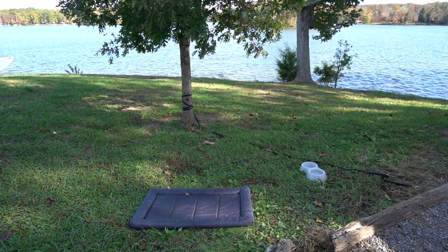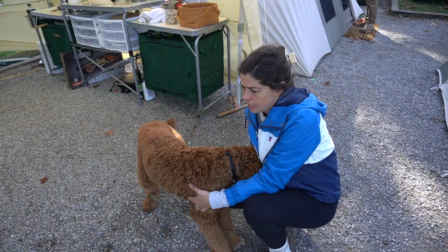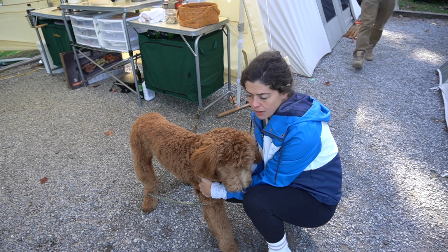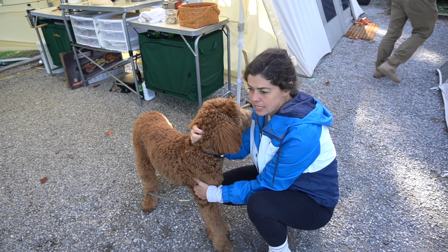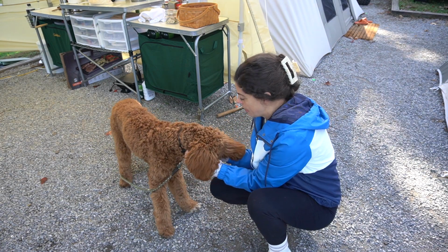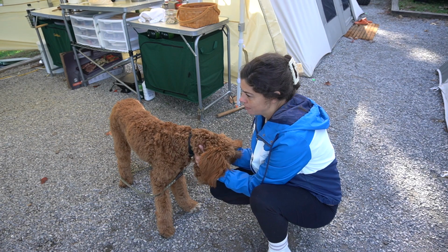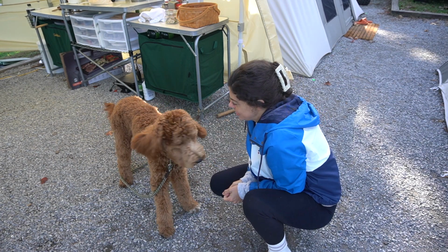He stayed in the tent with us at nighttime. Next year, I'm probably going to do a separate tent for him and our other dog and just have him sleep in a crate in that tent. And it'll be just a small tent that I'm going to get them with a little heater. But yeah, that way my husband and I will have our own tent next year.